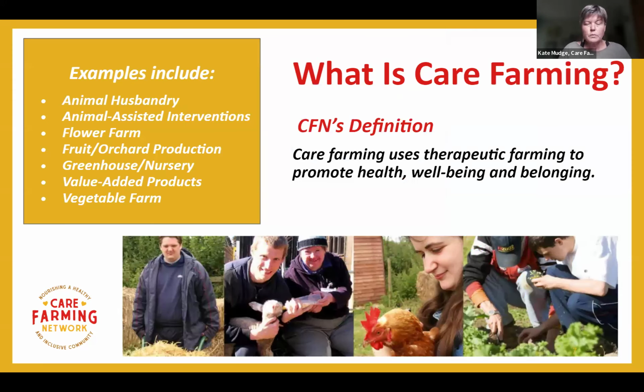So as a network, we're often asked, what is care farming? It's sometimes called social farming or social care farming. And our working definition is the use of therapeutic farming to promote health, well-being, and belonging. There are a lot of varieties and types of care farms. Care farms can differ based on the type of farming activities that a farm offers. Some examples of farming are listed here on the slide. They are, however, by no means an exhaustive list.